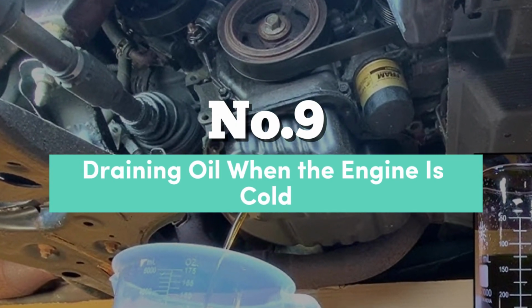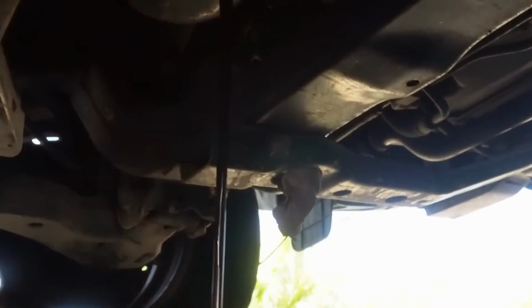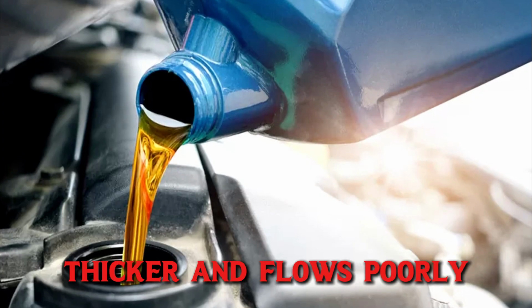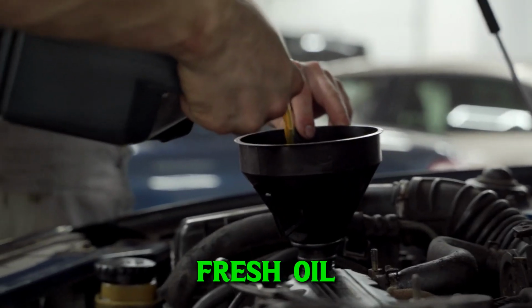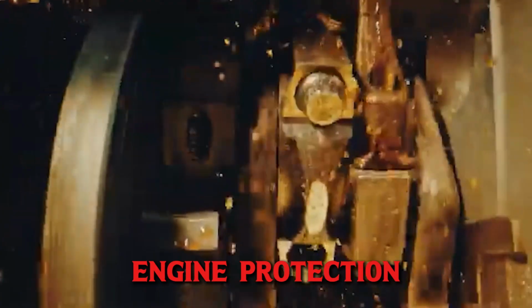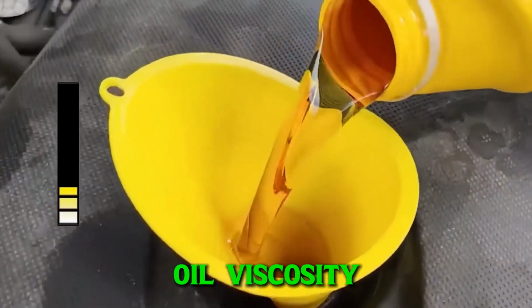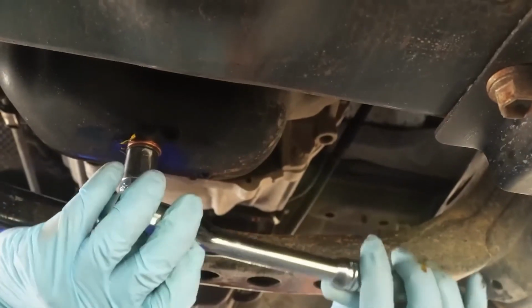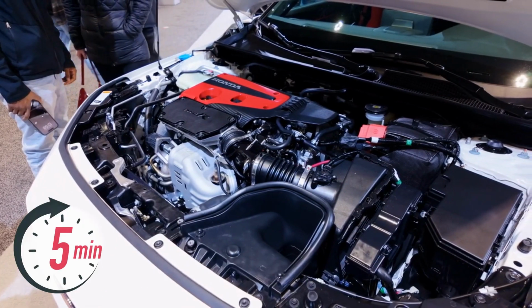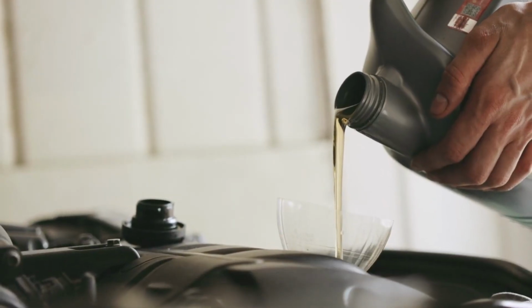9. Draining oil when the engine is cold. Draining oil from a cold engine is a common DIY error that leaves behind dirty oil. Cold oil is thicker and flows poorly, meaning contaminants stay trapped inside instead of draining out. When mixed with fresh oil, this reduces lubrication and engine protection. The Society of Automotive Engineers notes that oil viscosity changes with temperature, so draining cold oil is always less effective. The solution is simple. Warm up the engine for about 5 minutes before changing the oil. This thins the oil, helps it drain more completely, and ensures your engine gets a cleaner, longer-lasting oil change.